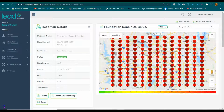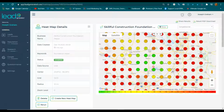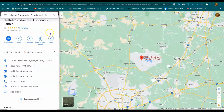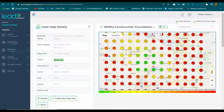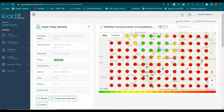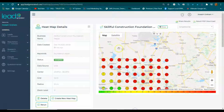Is this the right one? Let me see. It's this one right here. So this heat map shows everywhere your map listing, your GMB, this thing right here, appears. What we did was take this map listing, we ran it through our tool, and it shows us everywhere it does and does not appear in certain areas. Alright, so you're based out of San Antonio, Austin, one of the two.